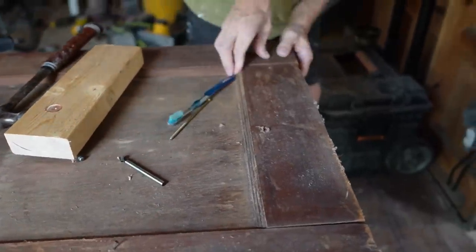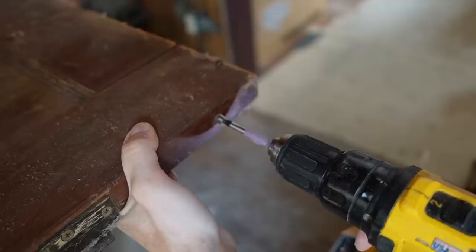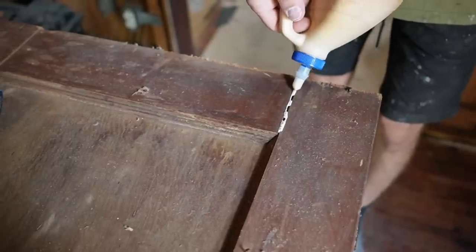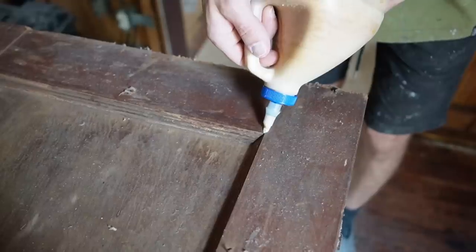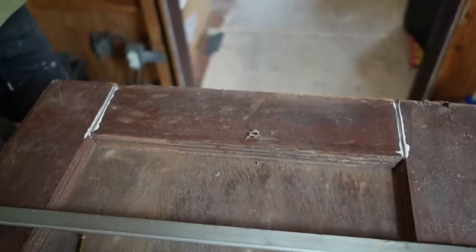Look at that. Yeah. I think I'll pull it in with the clamp and then screw it.